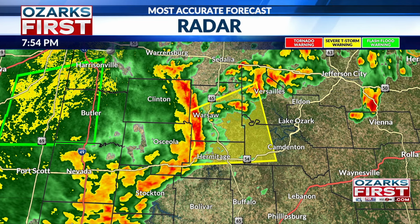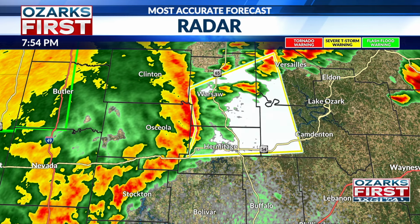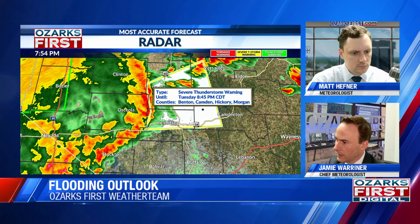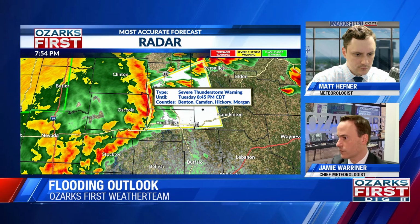Matt's focused in on a portion of this line that is oriented that way, and it just got severe warned because it's going to be those parts of the line that will have the best chance at interacting with atmospheric winds. Those atmospheric winds, when you have these line segments oriented that way, will tend to want to drive that part of the line faster downstream. You get stronger winds usually in that scenario, in that part of the line, and that's also where we would be looking most closely for maybe a brief tornado to try to spin up.